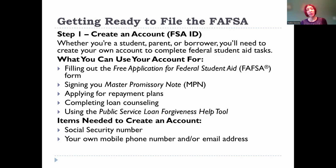But if they're going to be considered a dependent student, which 9 times out of 10 in high school, most students will be considered dependent, and this means they have to provide parental information on the FAFSA. At least one parent will also have to create an FSA ID of their own. The FSA ID is really your electronic signature for anything federal going forward for the college process. So the student's going to create their own, at least one parent is going to create their own FSA ID.